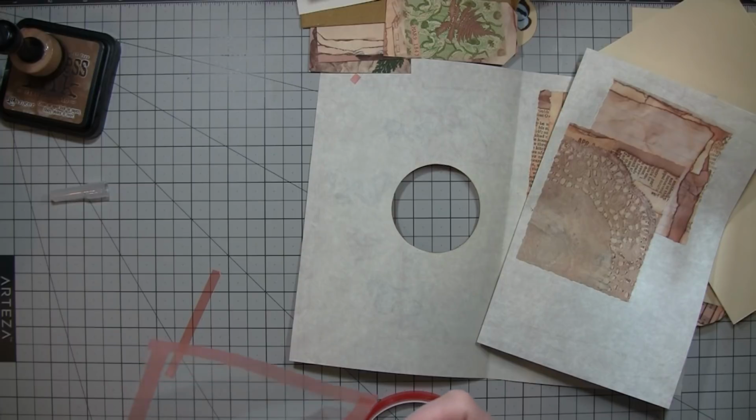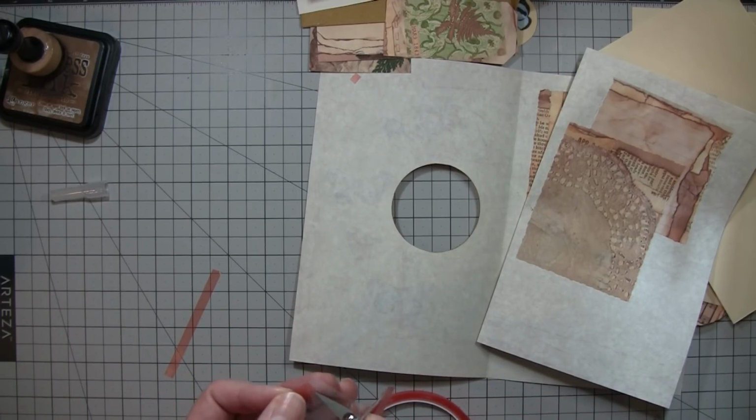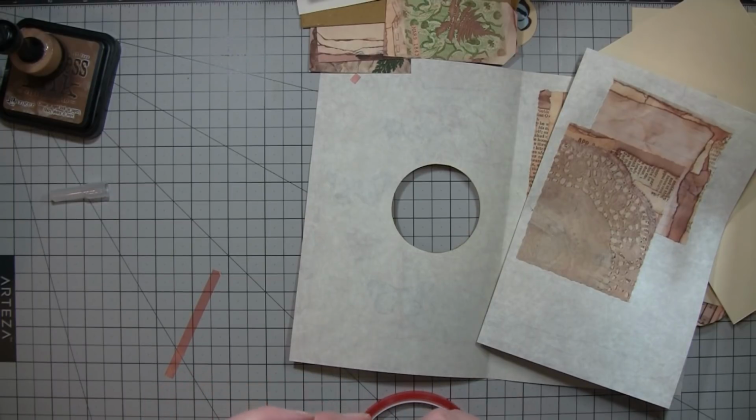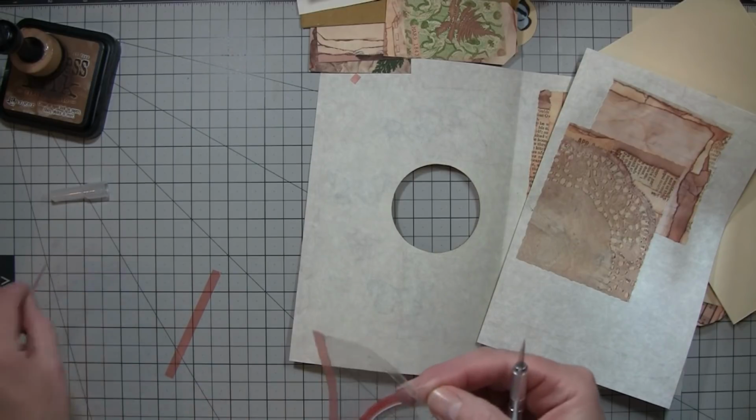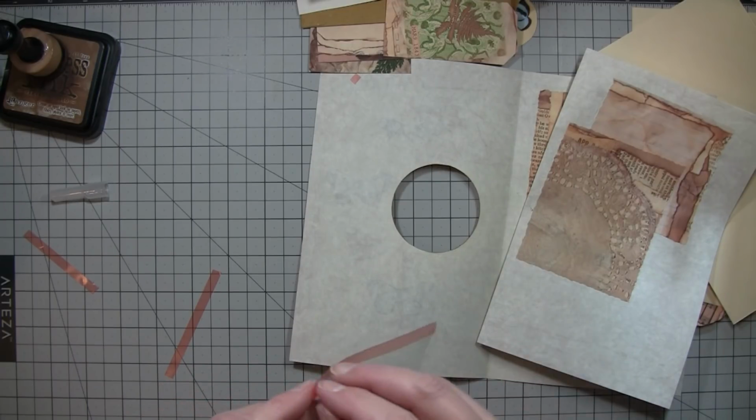It's a lot of the ladies that do the mini scrapbooks and stuff, they seem to be superheroes at this stuff. I don't know, but I can't ever get these off of here. I've tried tweezers and I've tried everything, and I don't know what the trick is, but I don't have it. Fiddly is just not my deal.